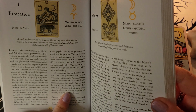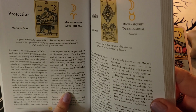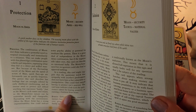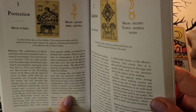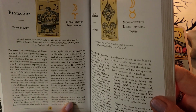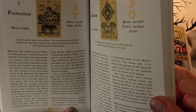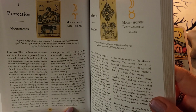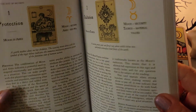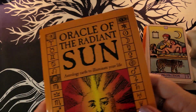In a reading, this card might suggest that the questioner watch that sympathy with the other's predicament does not leave him or her vulnerable to manipulation. One could find oneself having to protect one's position. The card may indicate a link with the questioner's talent for buying property or running a business from home. Events, defensive action, maternal instinct, business enterprise, arguments over property, reluctantly moving, family upsets, or responsibility. So there you go. There's a sample of what those cards can bring you.